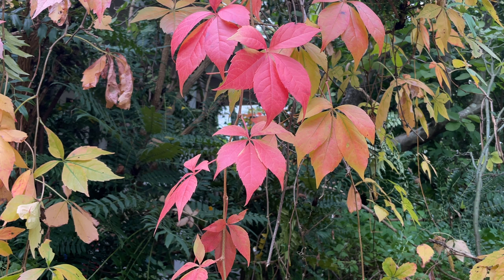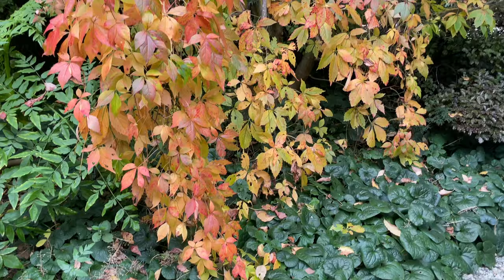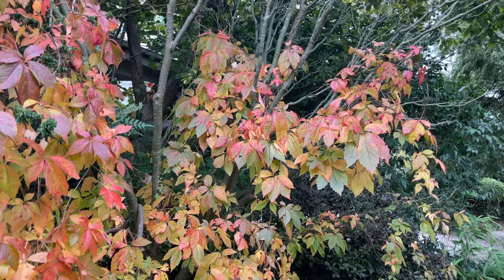So I get the autumn colour of the Virginia creeper, because it's one of the heralds of autumn. It colours first. Ta-da! The herald of autumn. And then later on the maple will turn and go red, so I get two sets of autumn colour in the one spot. And the thing I love about Virginia creeper, this is in semi-shade, so it's in rather beautiful orangey tones.